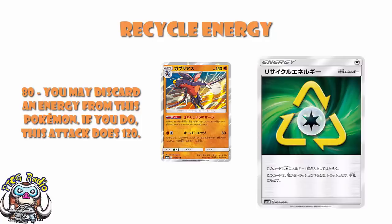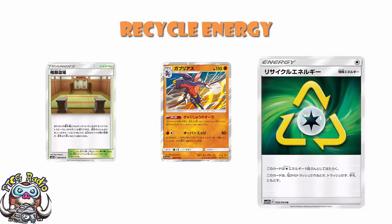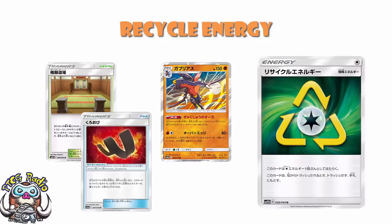Now, the other thing is that Garchomp's got an ability whereby if you're behind on prizes, you do an extra 80 damage. And also, Garchomp is going to be wanting to use Fighting Stadium, or Fighting Dojo, which does an extra 40 if you've got basic fighting energy attached while you're behind on prizes. And you've got Black Belt, which reduces the attack cost by one fighting energy if you're behind on prizes. Now, the one thing I need to point out here, if you just use Black Belt and Recycle Energy, you won't be getting the extra damage with Fighting Dojo. But the thing is, with Fighting Dojo and Diancie Prism Star, you're hitting 260.